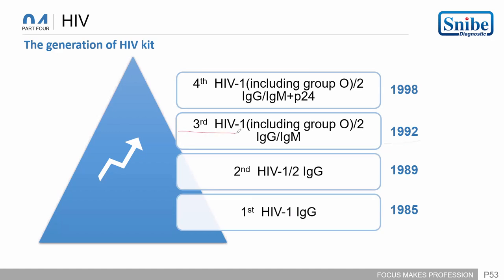In 1992, they introduced the third generation kit, which can detect HIV-1, including group O, and HIV-2, IgG and IgM antibodies as well. In 1998, scientists established the fourth generation kit, which detects HIV-1, including group O, and HIV-2, IgG and IgM, plus P24 antigen. That's why we call it a fourth generation assay. Maybe in the next couple of years, they launched the fifth generation, which includes HIV-1, HIV-2, all subtypes, including the P24 antigen. So we may call it a fifth generation HIV kit.